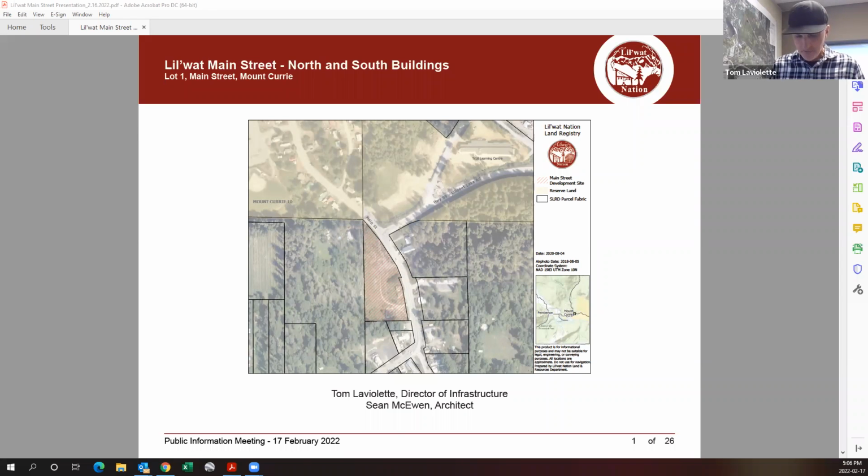Great. So I'm going to start this meeting with a little introduction. I believe you can see the presentation, the first slide, which is a location map. I'm going to explain a little bit of the context, and then Sean is going to talk about the design principles, project description, including sustainability objectives, development statistics, including parking. And then we'll open it up for some questions if there are any.